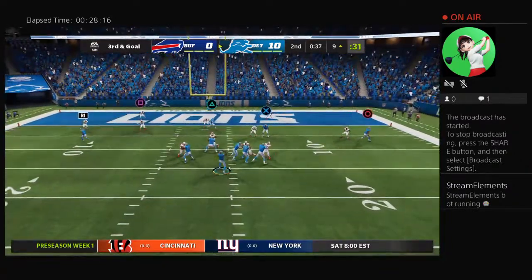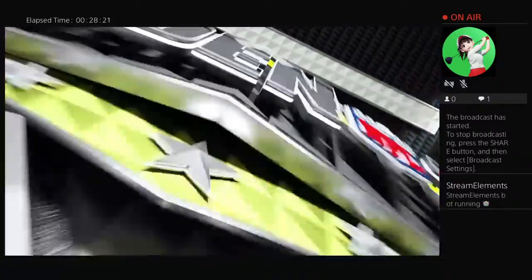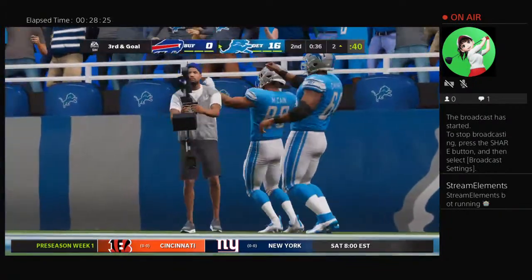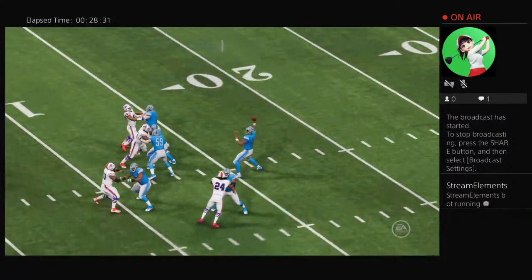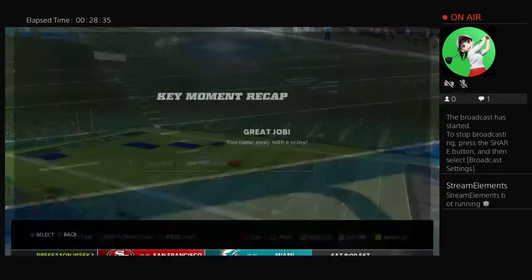They'll look to throw on third and goal. And that is caught. Touchdown, Detroit. A great effort there to make the grab. And the Lions are able to extend their lead. That score that they just gave up there, that's a tough one for their defense to swallow because they've had a tough time.